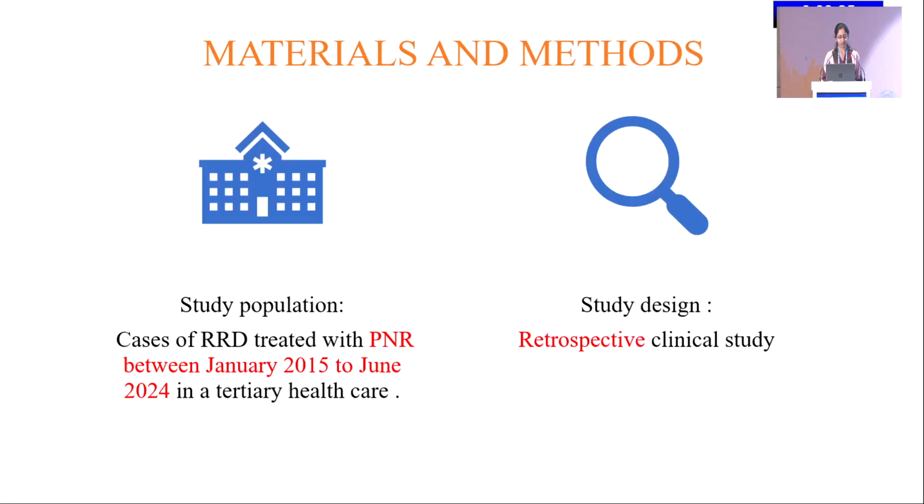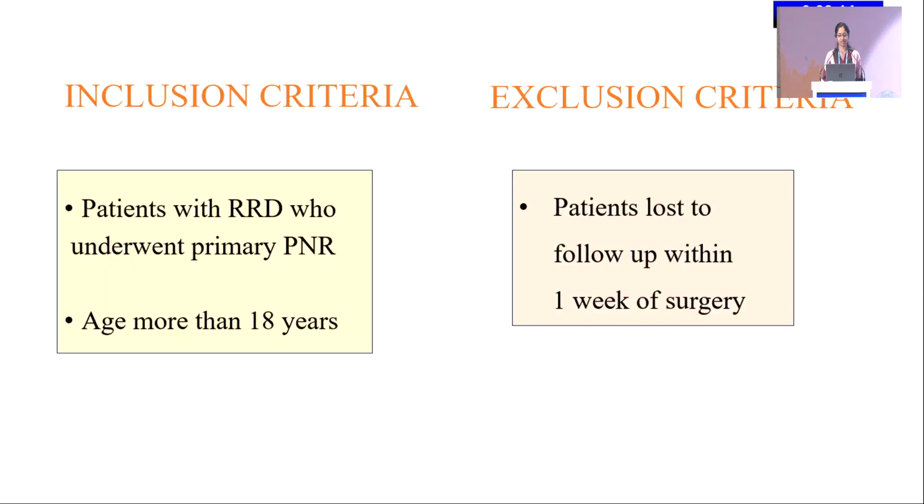The purpose was to study the outcomes of failed PNR in a tertiary eye care hospital. We included cases of RRD who were treated with PNR between January 2015 to June 2024 in a tertiary care hospital. This was a retrospective study. These are my inclusion and exclusion criteria.